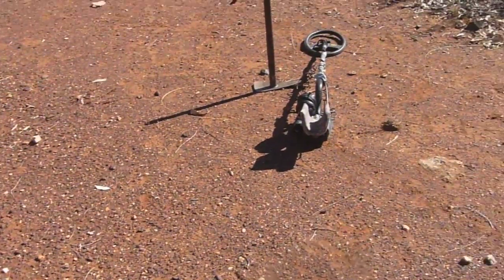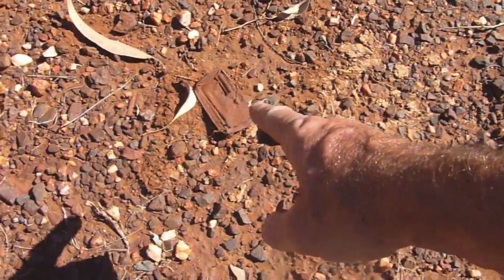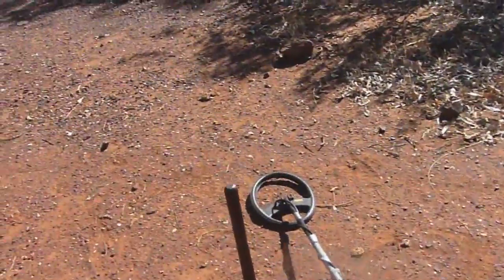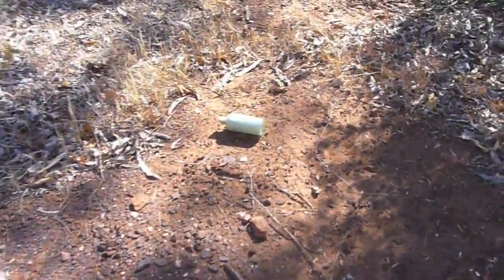Well, I've just come into an old timers camp. There's that much iron rubbish, it's driving the Infinium mad. You really need one of the AT machines in here. It's the bottom of an old matchbox here. Over here's got an interesting looking bottle. I haven't been over there yet. You can see there's writing on it from the way the sun's angled there.